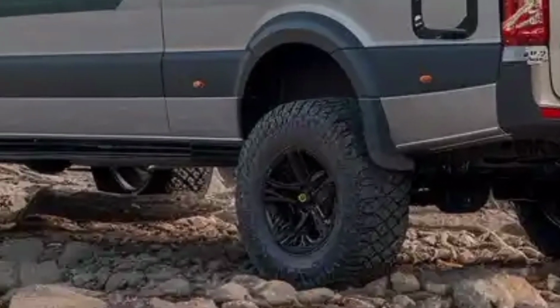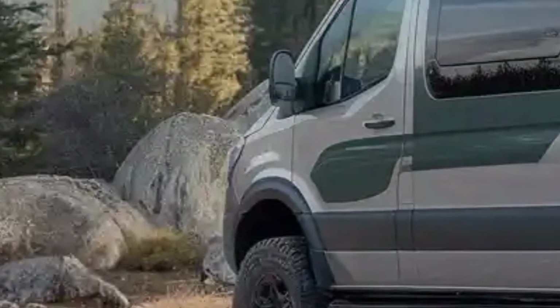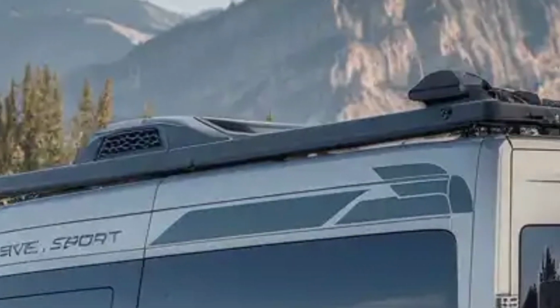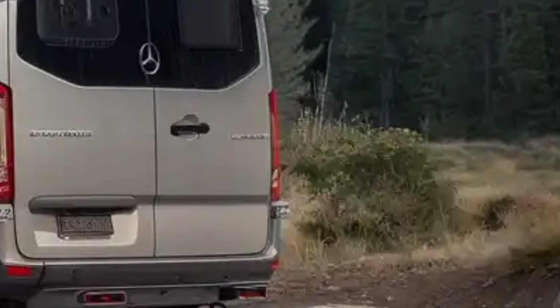Inside, the Grand Tour offers an exceptionally spacious layout with multiple slide-outs that expand living space at the touch of a button. Rich hardwood cabinetry, hand-laid tile flooring, and soft leather furnishings create a high-end residential atmosphere. The 2026 model introduces new interior color palettes and materials that enhance its modern elegance.